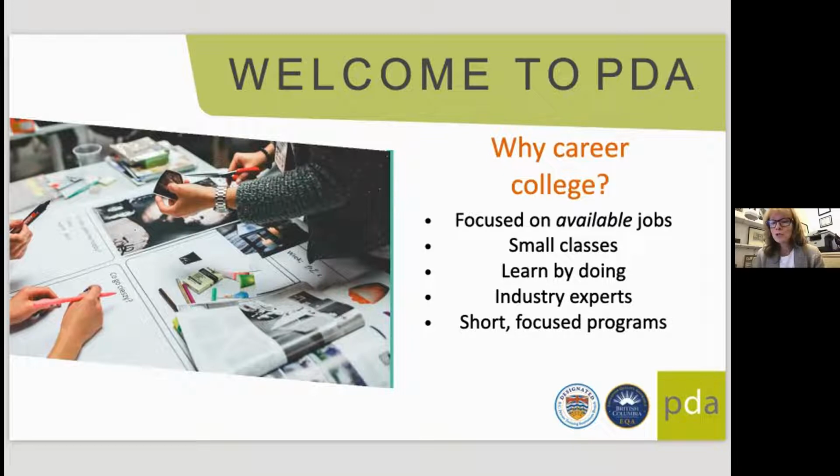Another reason to choose career college is that we have very small class sizes. So our maximum class size is 18 students. And many of our classes have much fewer students than that. And this really allows close relationships with faculty, lots of one-on-one instruction. And then our students actually also form really close bonds with each other as well. It also sets you up to take advantage of the next feature, which is learning by doing.